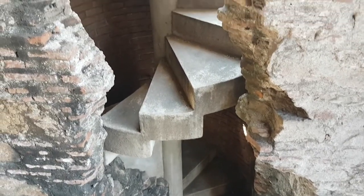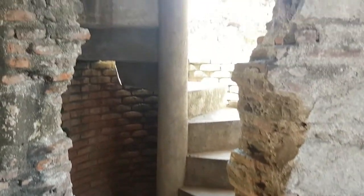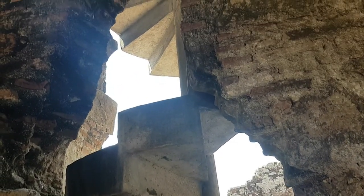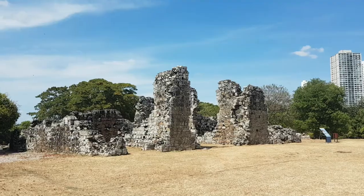I think this here was the original spiral staircase. The priest would have to go up the steps and up the way to the clock tower. I don't know how safe it is now, but looks like it's still open.